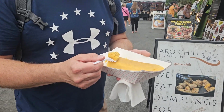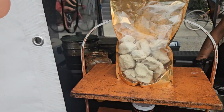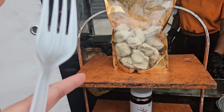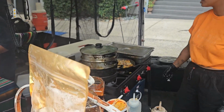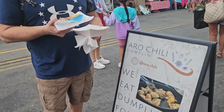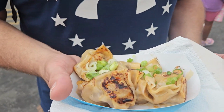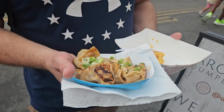It's like I remember. Very good. Oh, it's hot. Careful. So you can buy them frozen too? Yeah, the frozen menu is right here. Okay. It's about a dozen for $18. Okay, and she's cooking them right there. Thank you. Okay, so I got the 6 Korean barbecue and I got soy sauce and scallions on them.